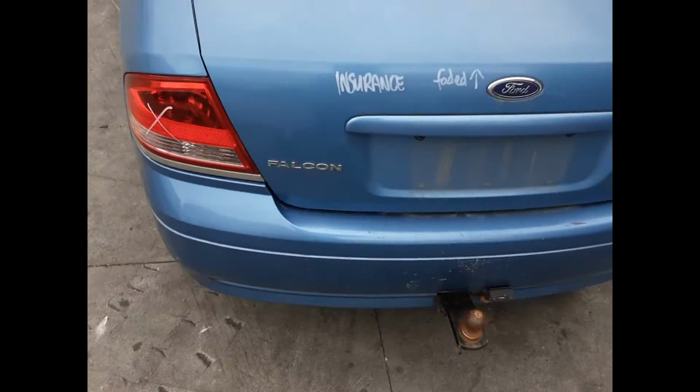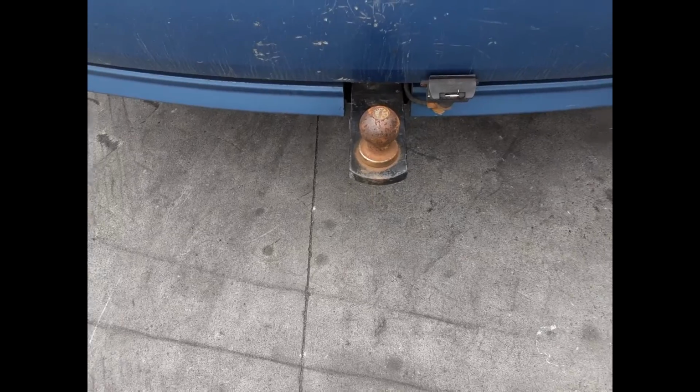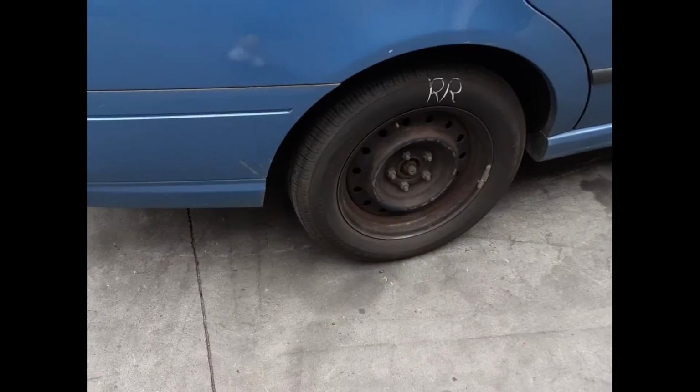Boot lid's just a little bit faded on the top. Tidy bumper cover with a cutout for the tow bar. Factory fitted tow bar supplied with all bolts, brackets and loom. Right hand tail light. Right rear 16-inch steel rim with a good tyre.